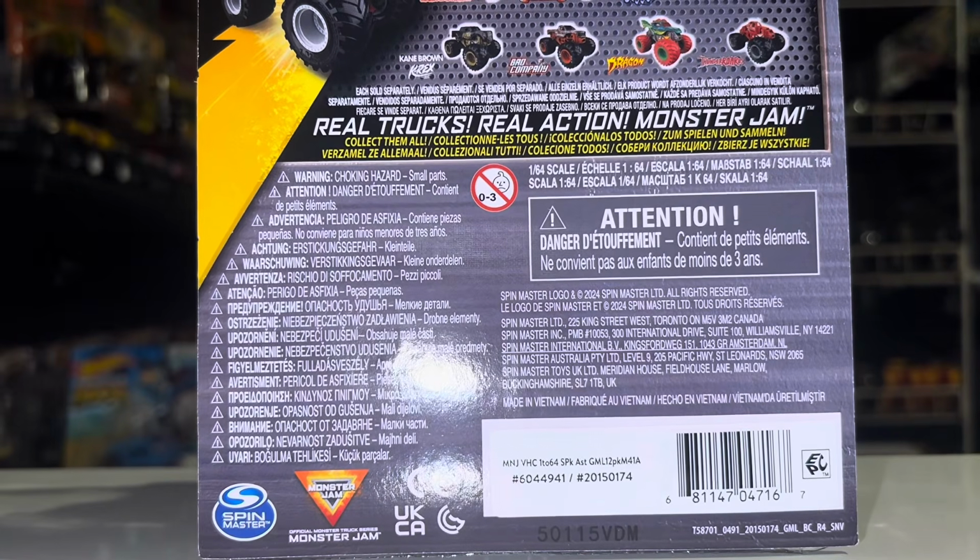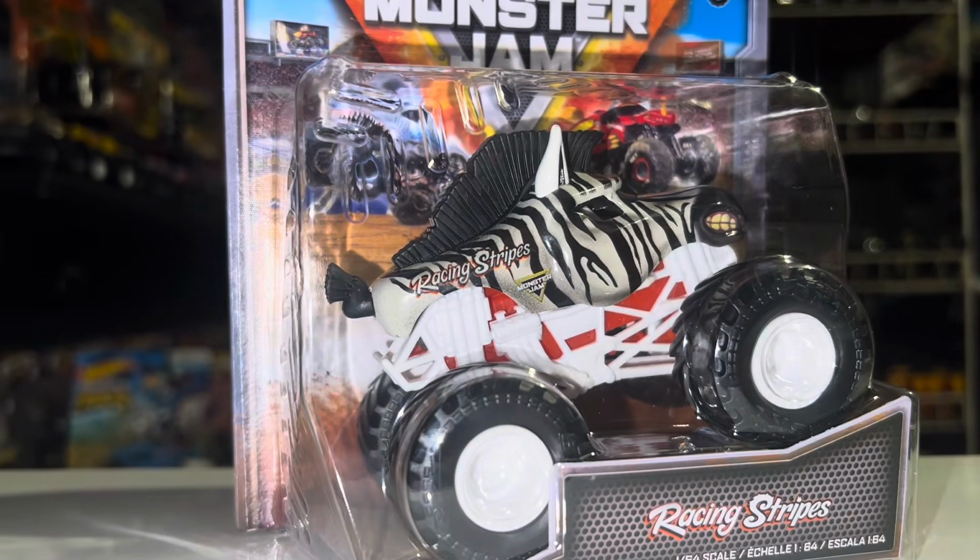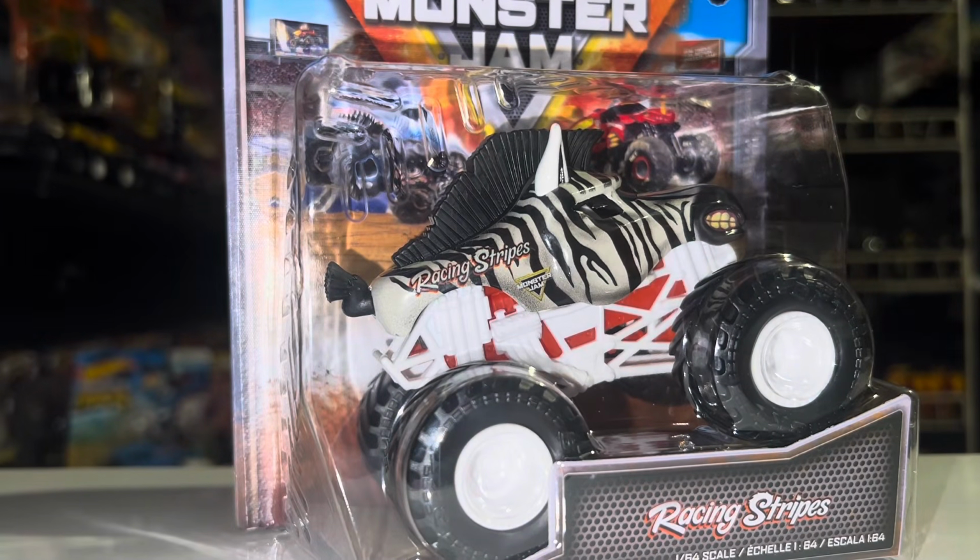Yeah, all right. I am not tripping, because this is supposed to be part of the Crazy Creatures series. I just looked at my poster. I have it right here beside my bed. So that's why I was confused. This is part of the Crazy Creatures series. There's just a little misprint on the back.